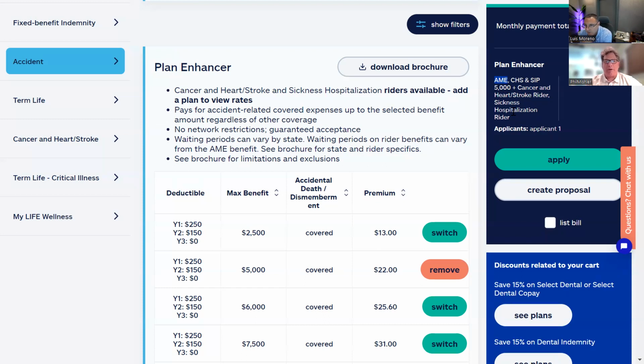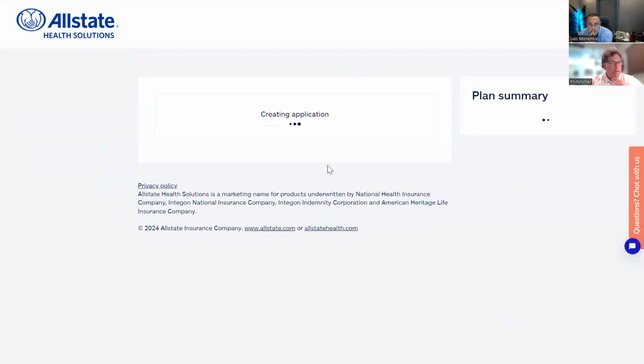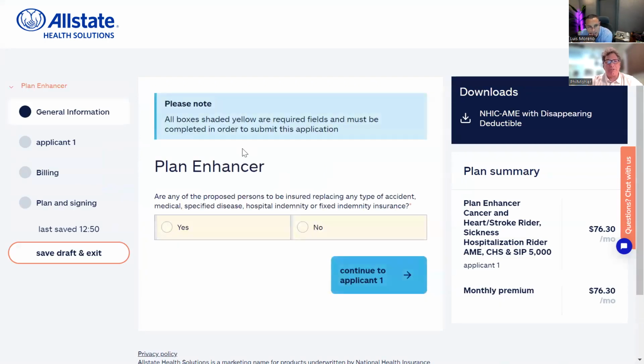What's awesome about Plan Enhancer is it is guarantee issue. If your customer breathes air and they have a credit card or a bank account, they can have this. It's a super easy application. Just for our purposes today, I'm going to just quickly click apply. We're not going to go through the whole application, but folks, this is literally a 5-minute application.